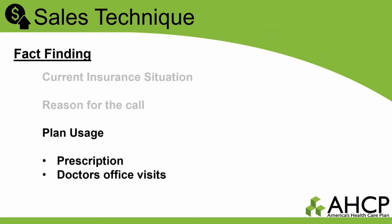So when people ask me, how often do you go to the doctor? I'm like, you know, it's been a while since I've actually visited a doctor. That is fine. Those are things you want to hear. But if you're talking to somebody and they say, you know what, actually I go to the doctor every other month, so I'm looking for a number, so 6 times a year you go to the doctor on average, that's great.